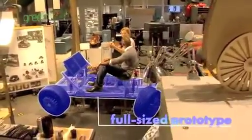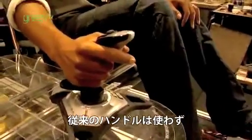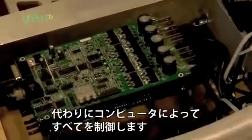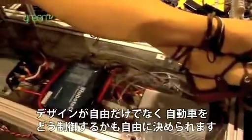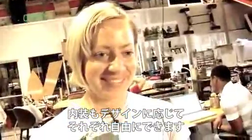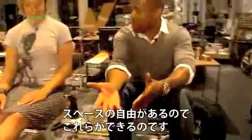Okay, well, I don't see a steering wheel here. What's going on? Yeah, that's a good point. We don't use a traditional steering wheel. Instead, we control everything through a computer. And what this does is allows a lot of freedom for design. Not only can we have the freedom of design of how we control the vehicle, now we've freed the interior up to be designed differently. We can do things where we can just walk directly out of the vehicle because you have that freedom of space.